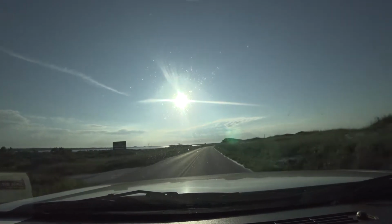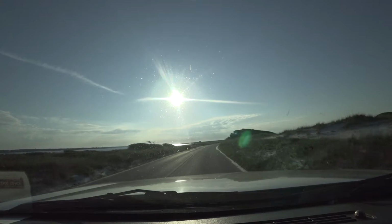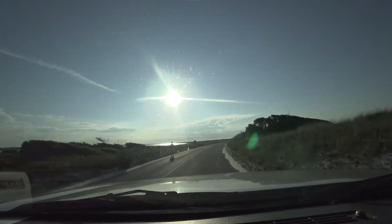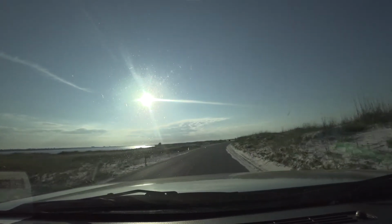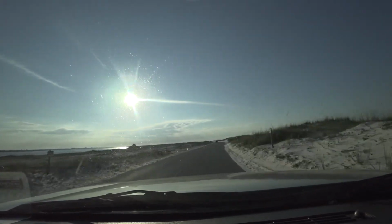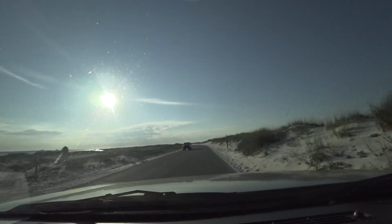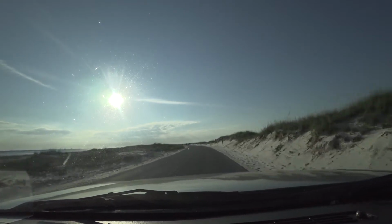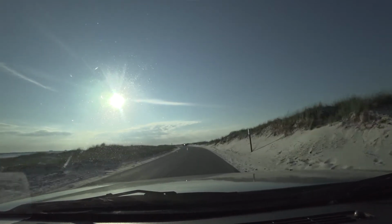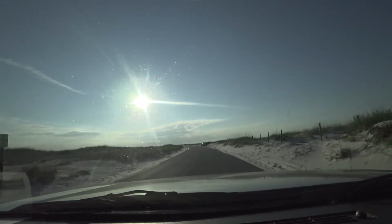I don't know how good this video is going to look with the sun coming out of the west, but we'll see. We'll go down here and then turn around and come back. This area gets pretty filled up with people during the day. So it's very early now. Just a few people out here fishing and some early birds going to the beach.